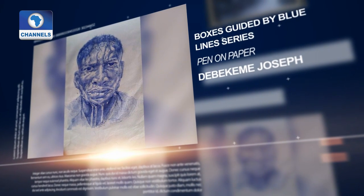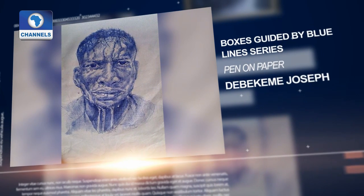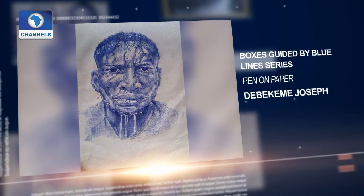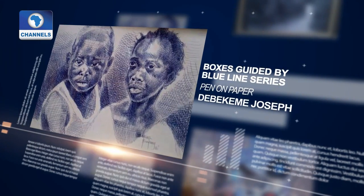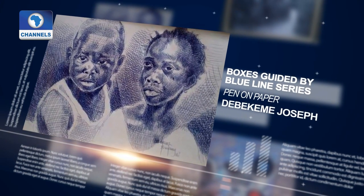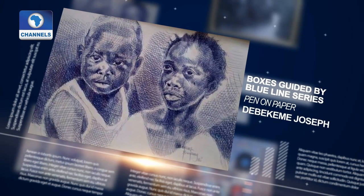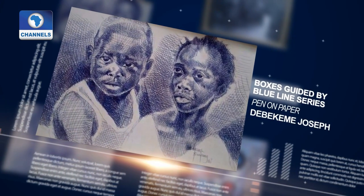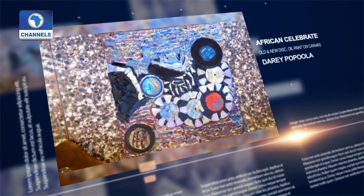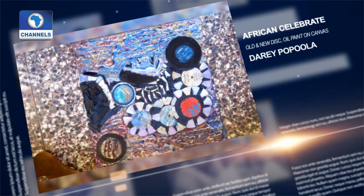Joseph Debekeme has this one. He calls it Boxes Guided by Blue Line Series. It's a pen on paper medium. And there's another one where that came from, still in the Blue Line series. Pen on paper, it shows children. Then Dari Popola has African Celebrate, done by using old and new disc and oil paint on canvas.